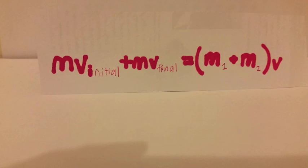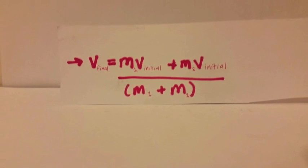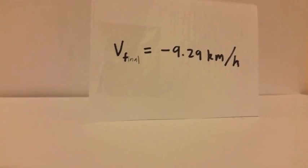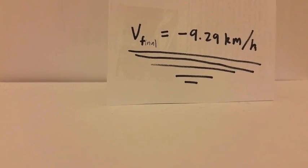This also means the mass and velocity of the initial and final are the same: the mass of the two cars times the final velocity. We will find the velocity of the system. Final velocity equals the sum of the initial momentum of the two vehicles divided by the sum of the mass of the two vehicles. So after the collision, the truck and the car move to the left at 19.29 kilometers per hour. Even though they both move at the same speed, the truck still moves the car.